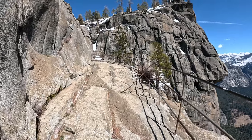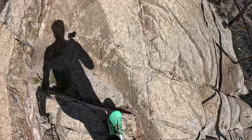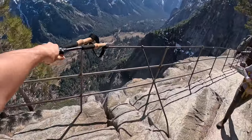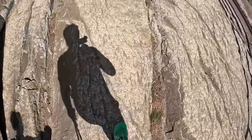Here we go, the moment we've all been waiting for. The last few steps of this grueling uphill battle. All the way, I came all the way from down there. And this is the last few steps.